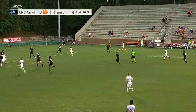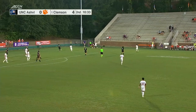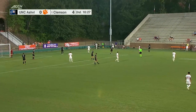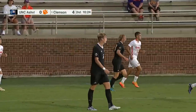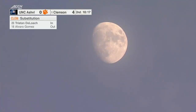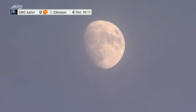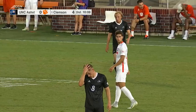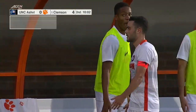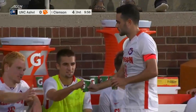Here's Montana, some room to work with. Low cross is deflected. A lot of activity in the corner. I think that was the last touch Richmond there. It's going to be a UNC Asheville goal kick. Now Gomez will step off the pitch to a nice ovation. 23, Tristan Deloach. There's a look at Gomez. Veteran player, one of the captains on this Clemson team.